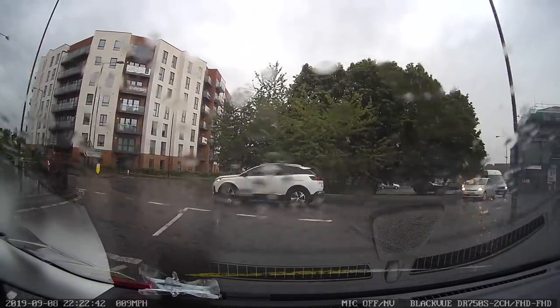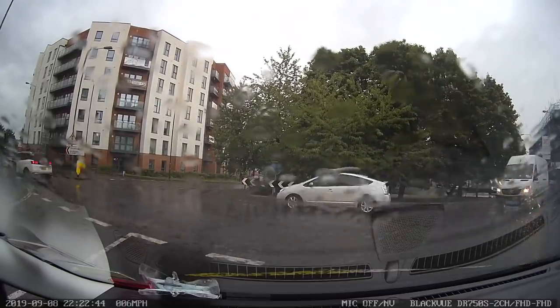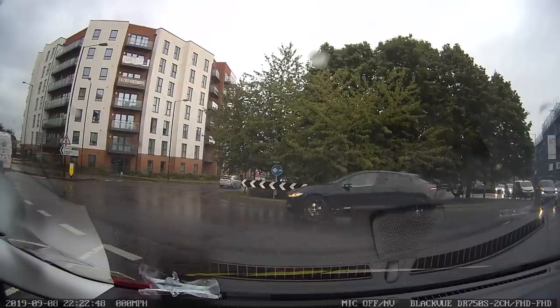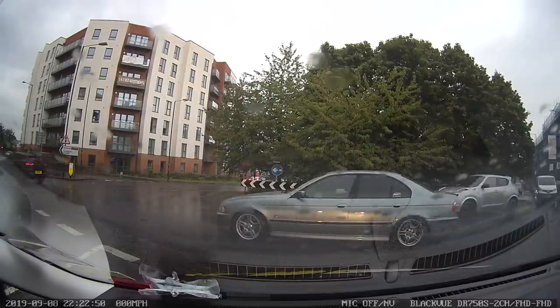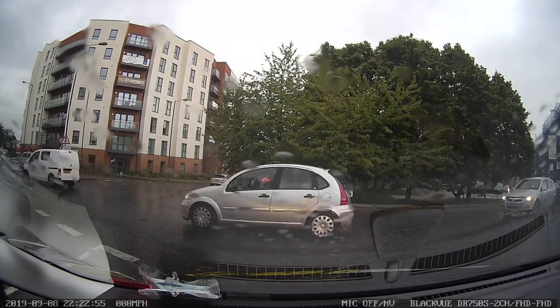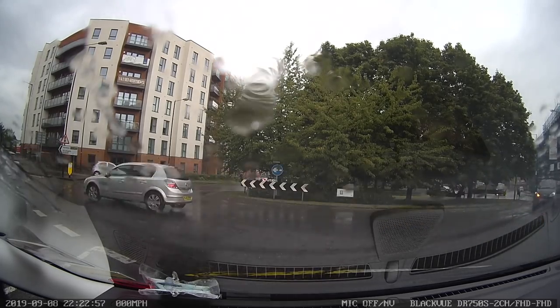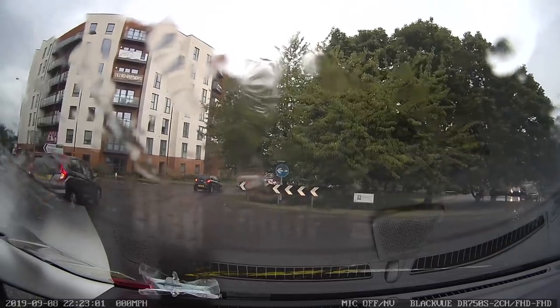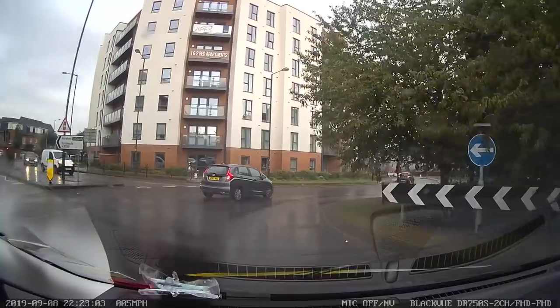Nice bit of patience here. Waiting for a safe gap. On your test, it can be easy to get nervous when you have to wait. But if you have to wait, you have to wait. It's quite busy at the moment. Looks like there might be a good gap coming up quite soon. Perhaps after this car. Is she going to take it? Yes, she is. Great. So third exit.